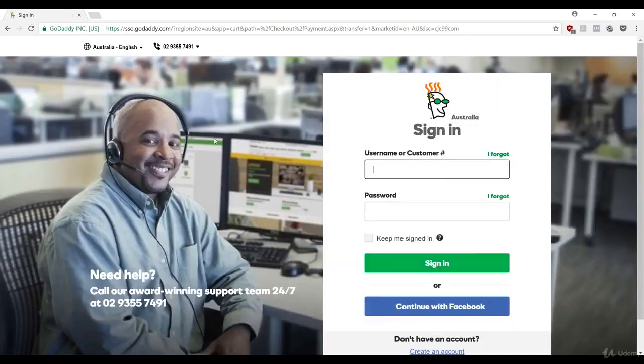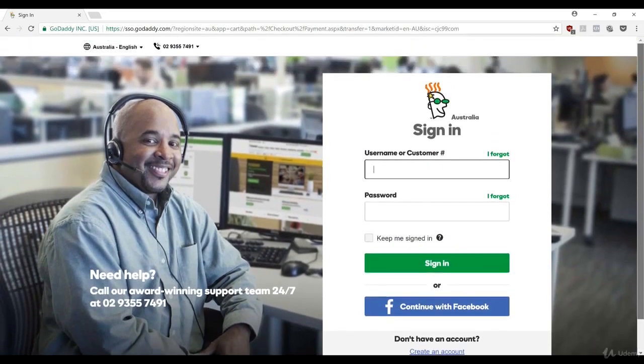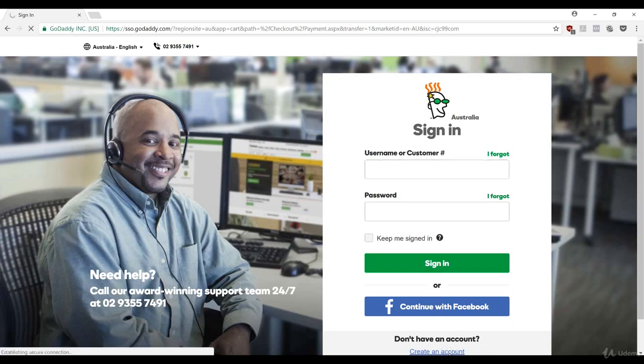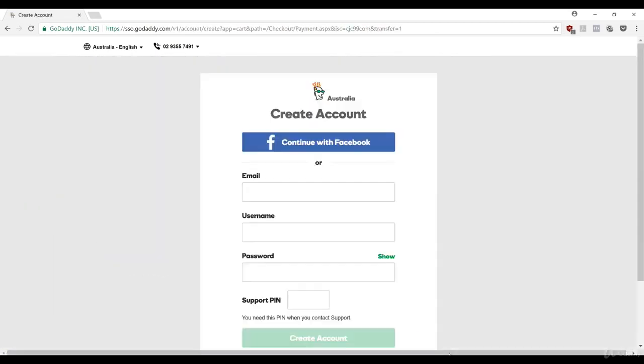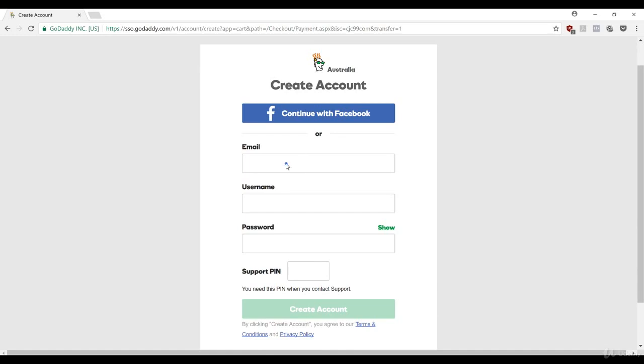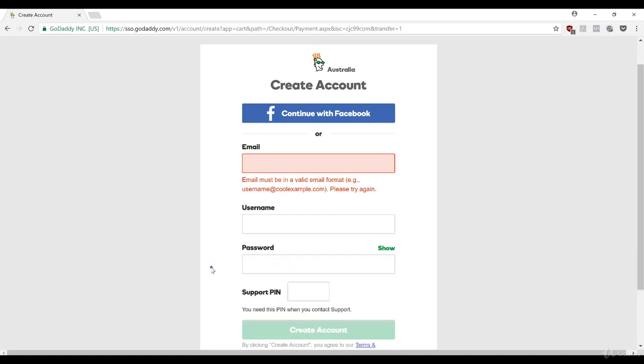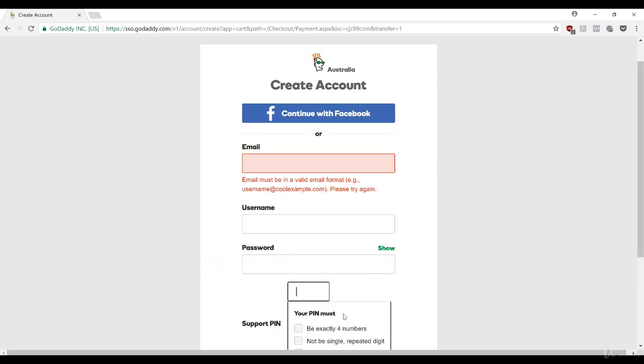Alright, so you're going to be brought to this section here. So, I'm going to be assuming you don't already have a username and password. So, what you're going to want to do is you're going to go to create account. Okay, so you're going to be brought to this section here. And what you're going to do is you're going to type in your email, your username, your password, make up a password, and then make up some kind of pin.